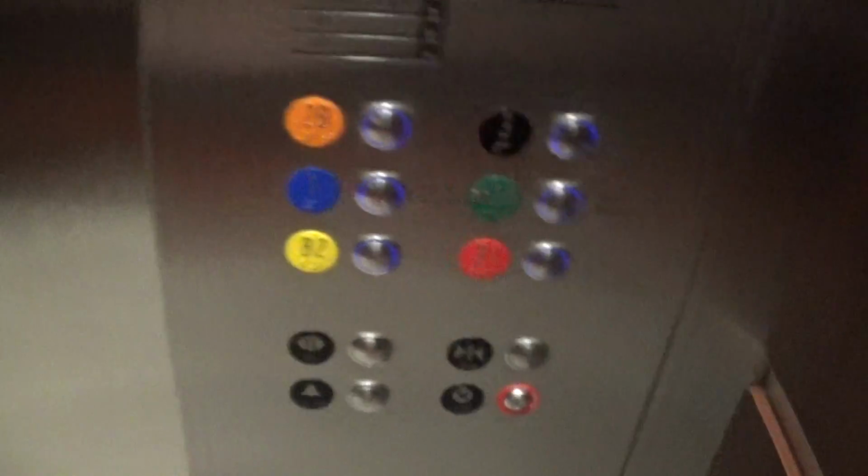Hey, send this up to 2B. And we'll get another elevator. And we'll get this elevator. Here goes that one. These are Lexan. However, these were modded by ThyssenKrupp in September of 2012.